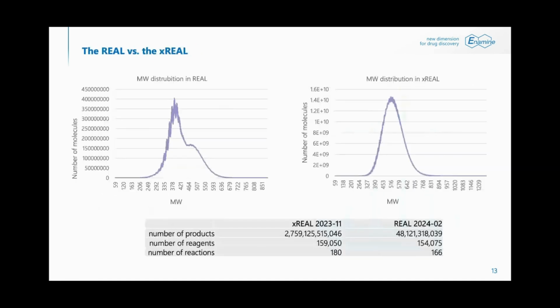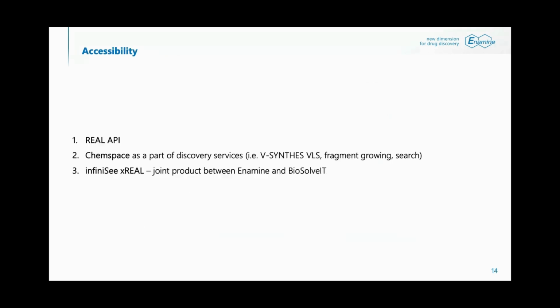This is a comparison of REAL Space and xREAL space. The average molecular weight for the xREAL space is shifted towards higher Daltons, around 520 Daltons, so we have larger molecules there. And these are the accessibility options for this xREAL space. It's available through the REAL API. It's available through ChemSpace as part of their discovery services, and that includes some fragment growing options, as well as the vSynthes approach, and the search option will be available in the future. And obviously, this space is available through infiniSee xREAL, which we'll talk about in more detail. Alex will show you how to use it a little later.